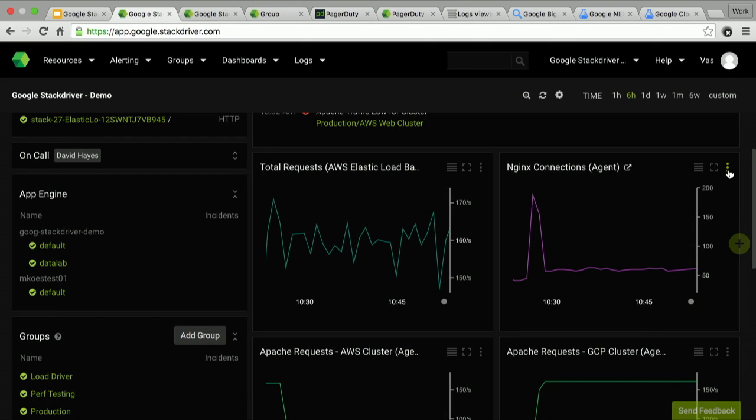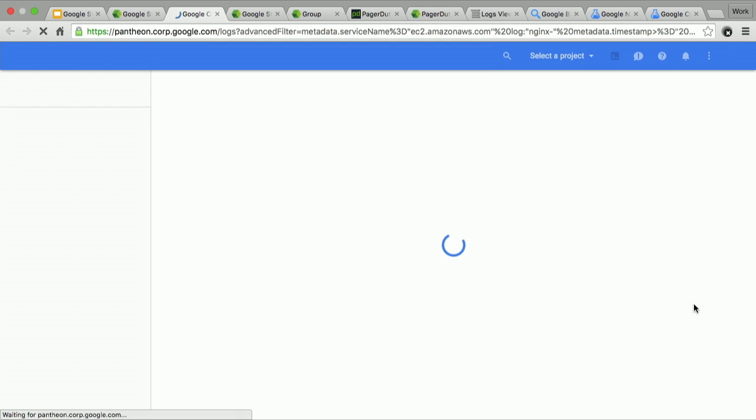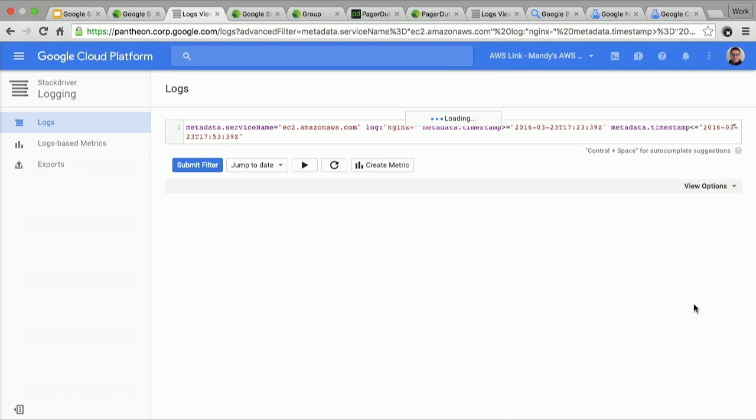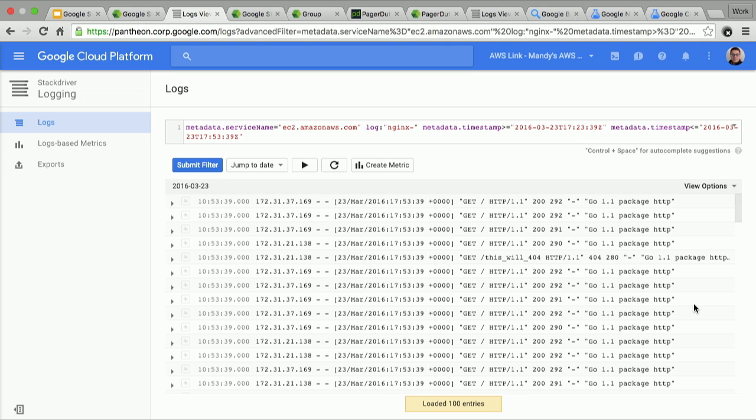From here, with a click, I can click View Logs, and this will dive you straight into a filtered view of the Nginx logs for the specific resources in the chart for that specific period of time. So you're not wading through reams of data trying to correlate manually across the different systems. So we think this is really cool.